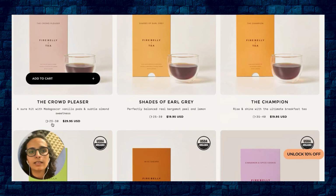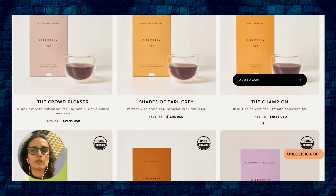If we mean that one packet serves 25 to 30 cups of tea, then this needs to be a bit more descriptive to give it more clarity. And of course you also have to differentiate that, okay, these are the two teas which make 25 to 30 cups, but this one is the one which makes 35 to 40 cups. So people will be able to compare it better given a higher prominence to these units. So this is something that is there.